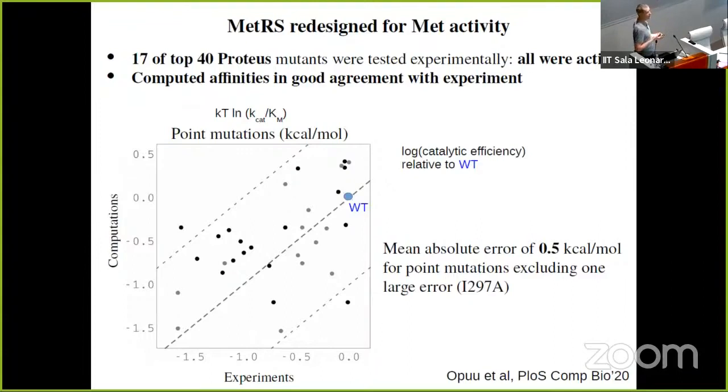So we had blind tests where we took 40 top predictions. We picked 17 for experimental testing. All 17 were active. None of them succeeded in doing better than the wild type. We predicted a few activity gains, but those were within our error bar. We did have detectable activity, but we never got a better result than the wild type. These are log catalytic efficiencies, computational, experimentally, and so on.